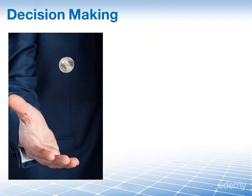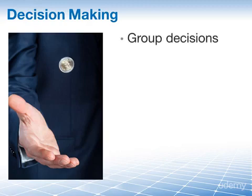When you have to make a decision, you must have the skills and confidence to make the right decision, or correct it later on when you realize, well, it wasn't the right decision. Let's take a look at a few decision-making approaches. First of all, group decisions. Group decisions can be made in one of three ways.